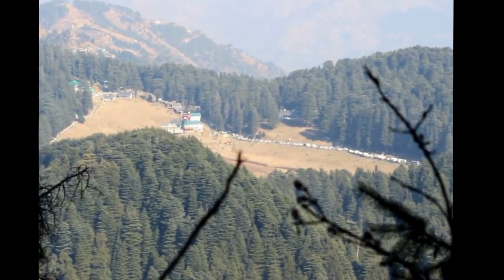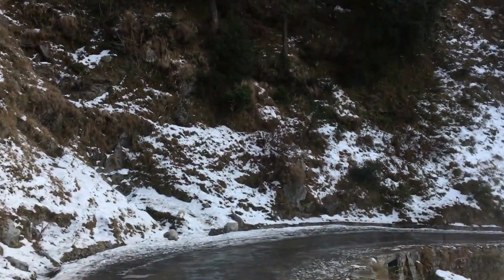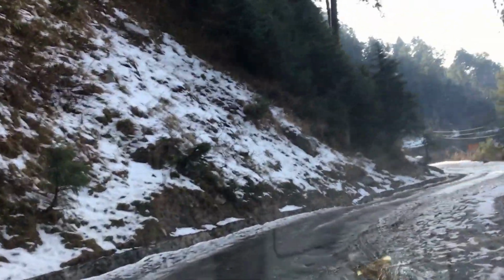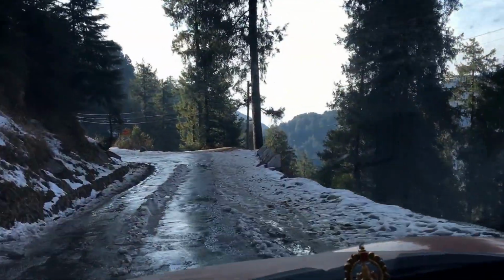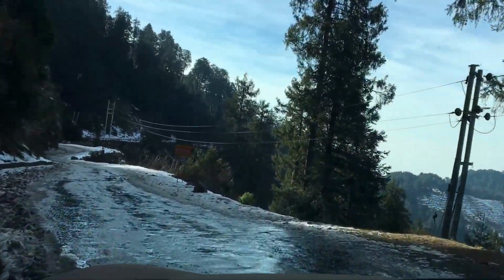This was Khajjiar from the top of the hill. When we actually come up towards the hill, Khajjiar is on the downhill. The snow was still there, though it was melting away because it was a sunny day, and I was happy, but I didn't want to leave the place as well.